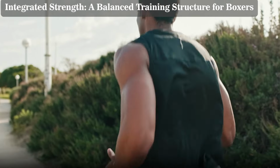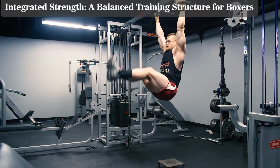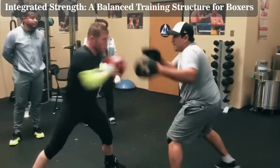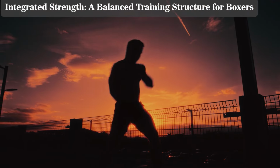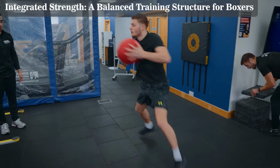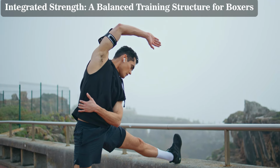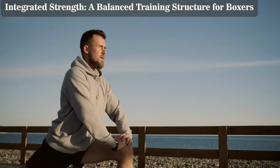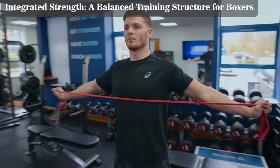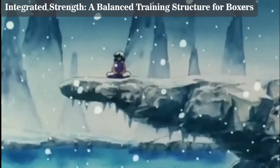Use light cardio, stretching, or core activation drills, like hanging leg raises or side planks. Saturdays should be reserved for boxing-specific skills: sparring, shadow boxing, heavy bag work, and footwork drills. And don't underestimate Sundays. Full rest or light mobility work is crucial to keeping your body fresh and injury-free. This structure ensures you're not just piling on fatigue. Instead, you're progressively building the tools that matter most in boxing: speed, power, endurance, and composure under pressure.